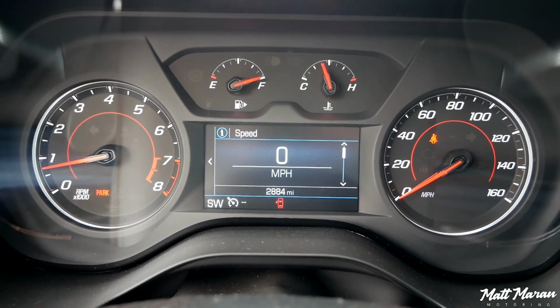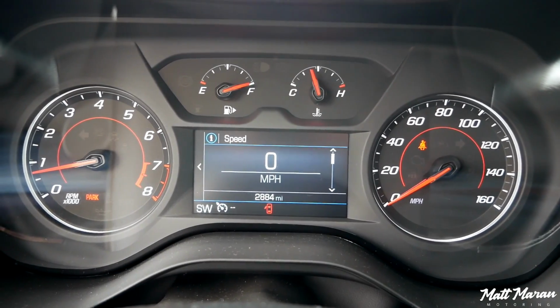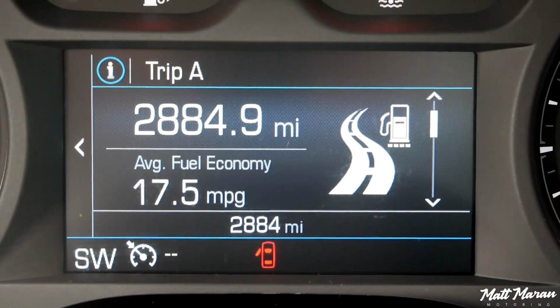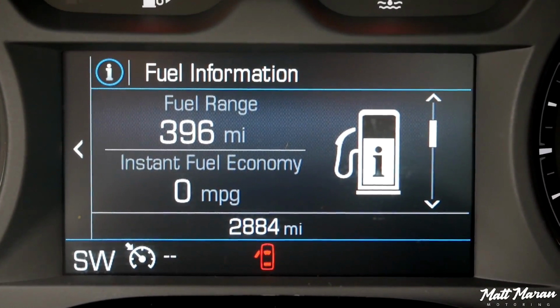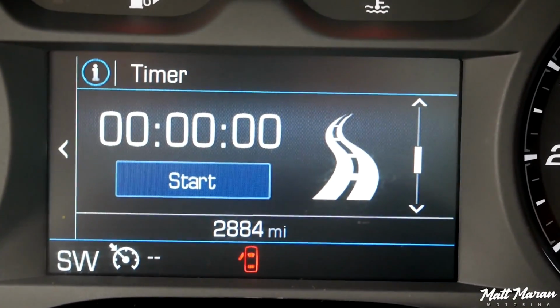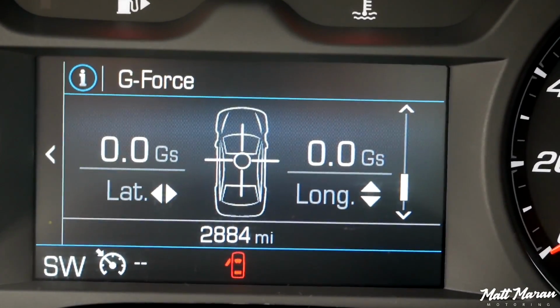Gauges here in the Camaros. Now again, since we are in the 1LT, it's going to have the smaller screen there in the middle instead of the larger digital portion you get in the higher trims, but that's okay, because this smaller screen still does most of the same stuff. It's just not as pretty in the way that it does it, but you still have like a G meter and a lot of your temperatures and things like that are all displayed there, so that's good.